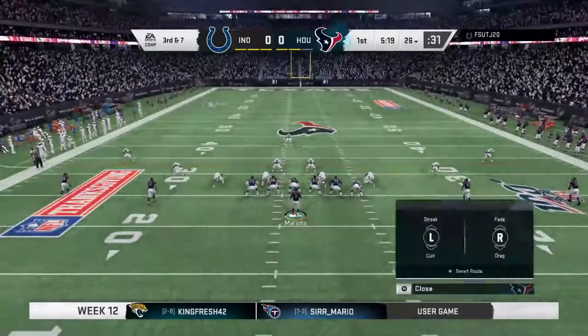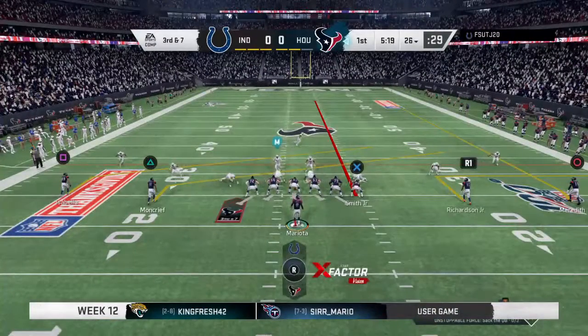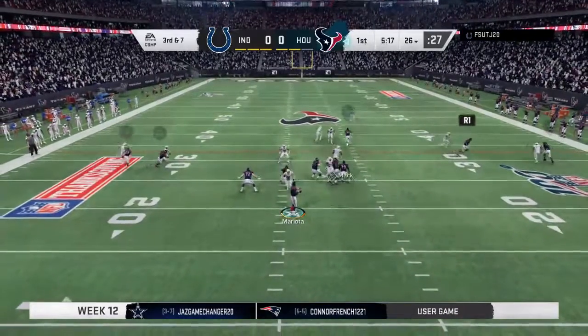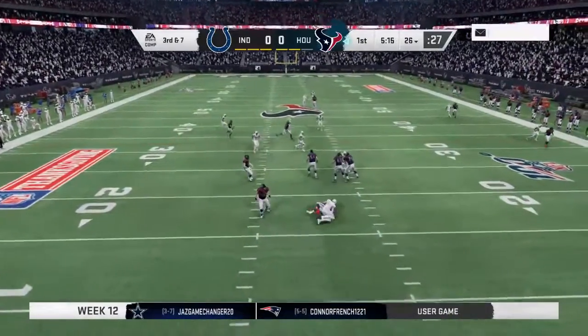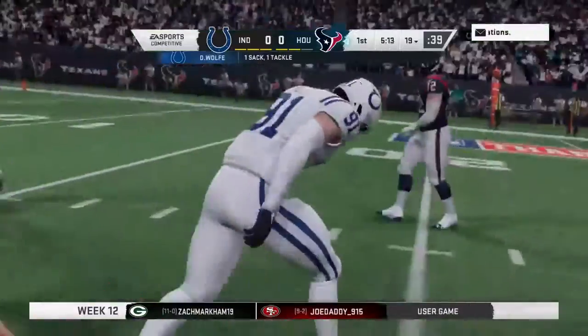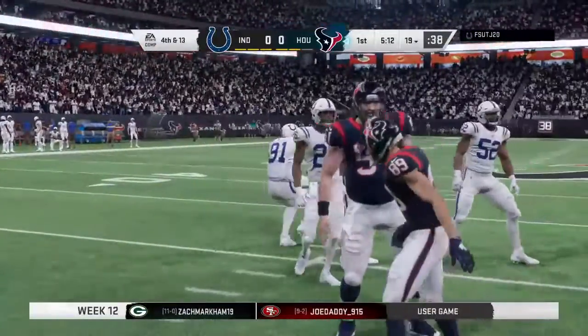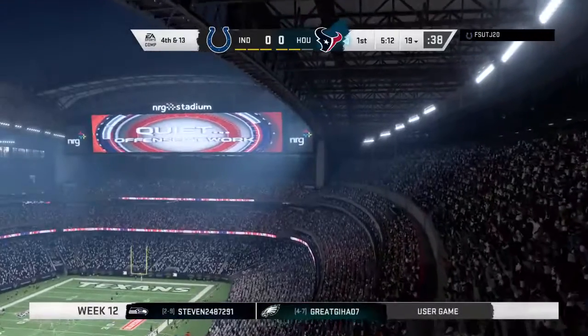A tough spot here on their opening drive. This is 3rd and 7. From the shotgun, it's Mariota. And he'll be brought down by the Colts. Derek Wolfe, he's the one to get him, and that is sack number 7 for him on the year.